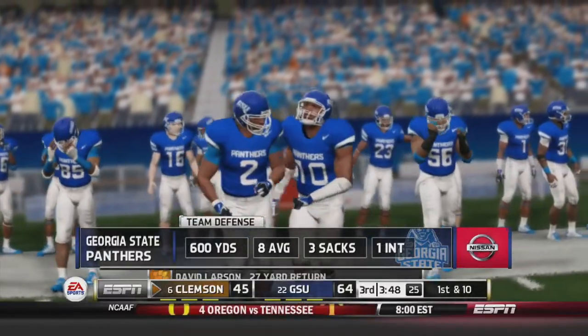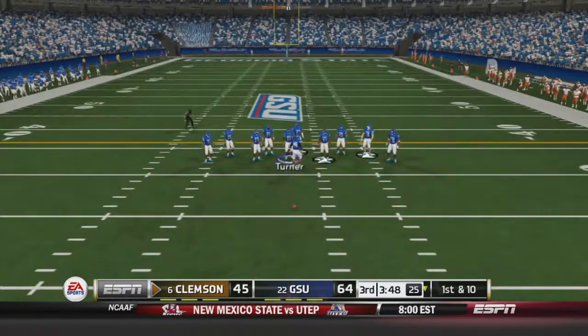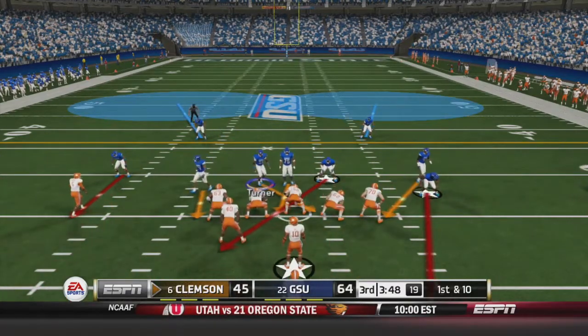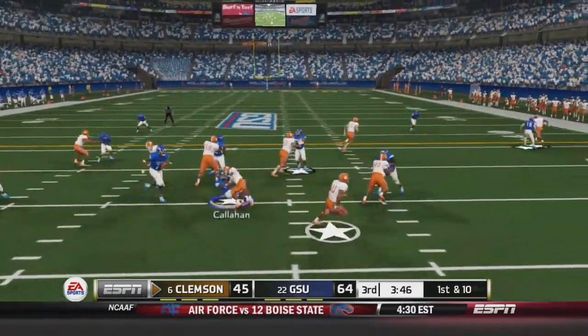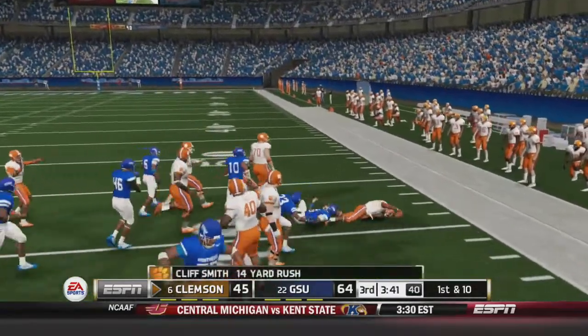Georgia State's playing much better on the defensive side of the ball here in the third quarter. Well, Brad, I think what I've seen is they were just doing too much in the first half. They've streamlined their attack, and I think it's made it a little bit easier for their players to understand what to do, and they're playing a lot faster here. He has some room. Gains his way to the 40-yard line.